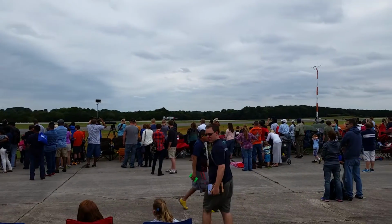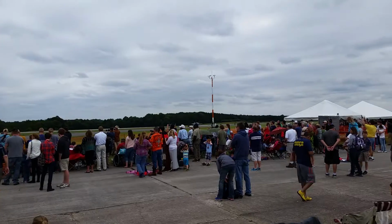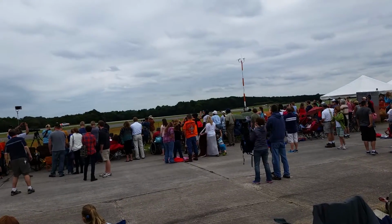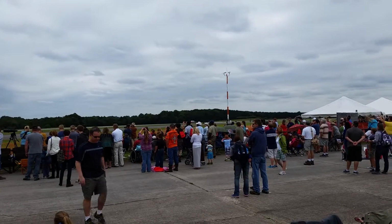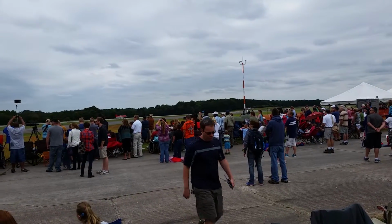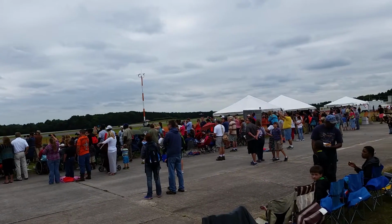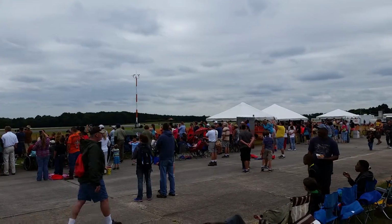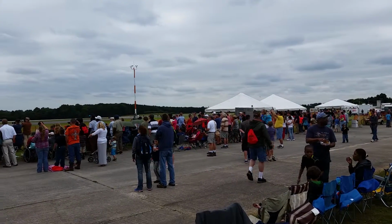First off is the SNJ, or the P6 if you're an Air Force guy. There's the P3 from the Swiss Air Force. The P-34, which is used by both the United States Air Force and the Navy as a trainer, and the Focke-Wulf 149.